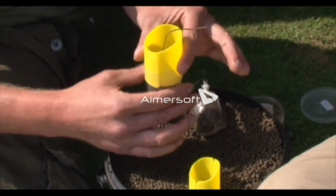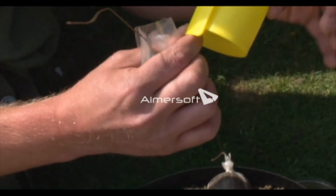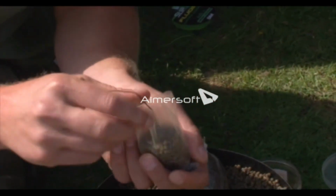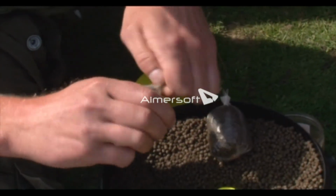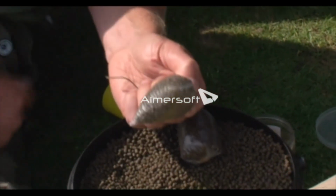And now what I do is I will grab the bag and pull the loader out. And then you can open it out, that comes off your main line. Once I've got the bag in my hands, just push the lead in a little bit more, so it's sitting on top of the pellet. Spin it round, so it's nice and tight. Tie it off with a bit of PVA tape, and that's it.